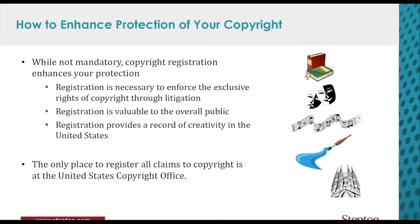One, if you plan to enforce your copyright at any point, it needs to be registered. So for example, if you have a book and somebody takes portions of that book and is publishing them online without you giving them the authority to do so, you won't be able to enforce that copyright and get any sort of monetary damages from that person unless it's been registered. So you can't bring a lawsuit or enforce your copyright through litigation unless you've registered it ahead of time.